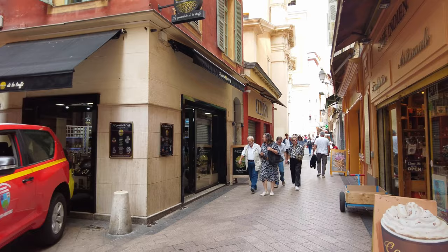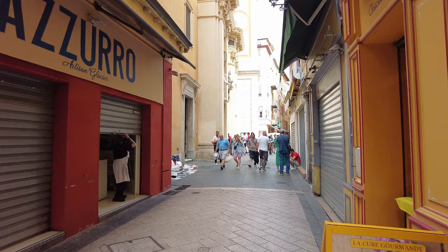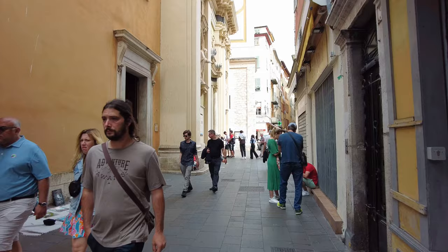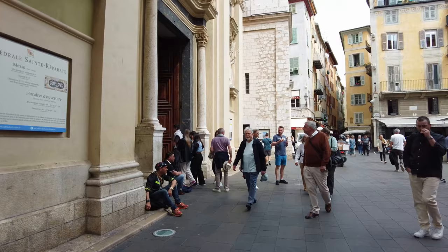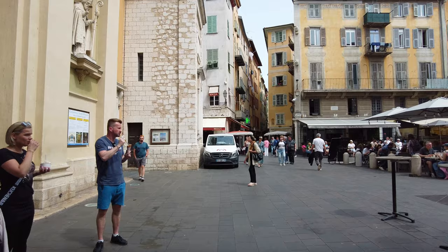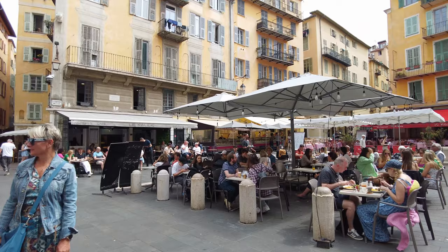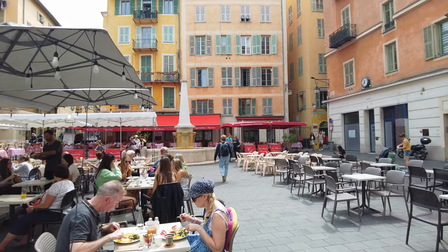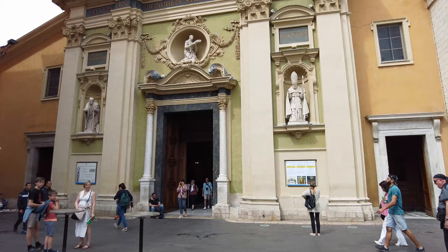I want to make sure we go nice and slowly today. I want to be able to pause and just have a poke of the camera down some of the side streets. So here we are. I think this is Place Rossetti, I seem to remember. Oh yeah, it does say Place Rossetti. Give you a little look here at the church.